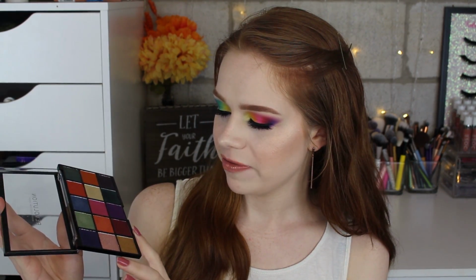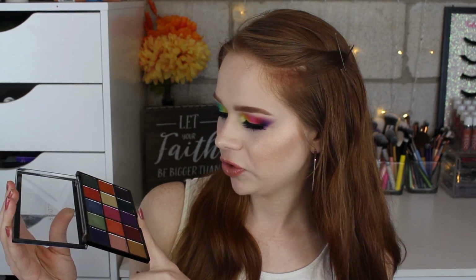Some of the shimmer shades are a little bit more like just a sheen, but some of them are pretty foiled. I really like using this pink all over the lid. I really like this peach all over the lid. This greeny gold is really beautiful as well. I've been using the different blues and greens as pops on the lower lash line. I think they look beautiful.